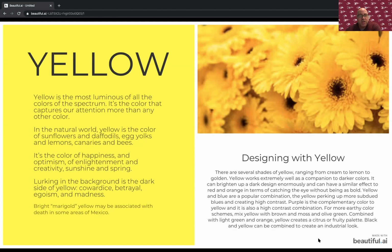It draws our attention more than any others. It's the color of sunflowers, daffodils, egg yolks. It's the color of happiness and optimism. However, there is that other side of yellow that has cowardice, betrayal, and madness, right?